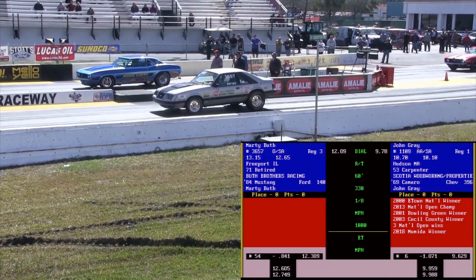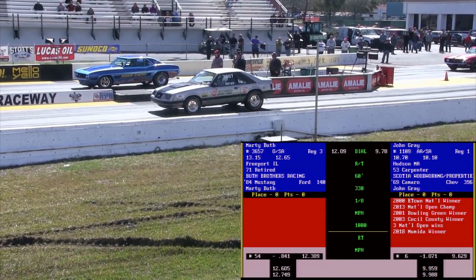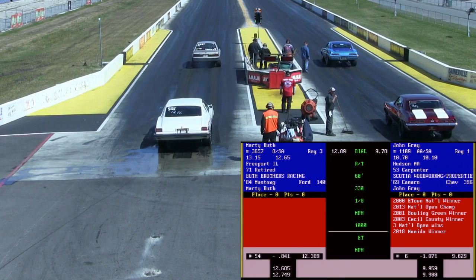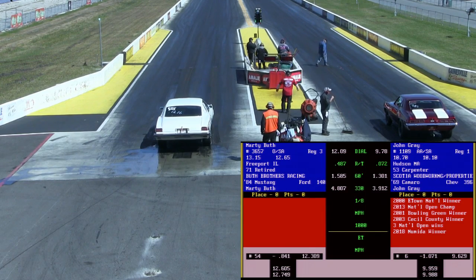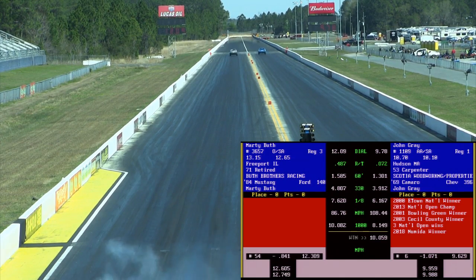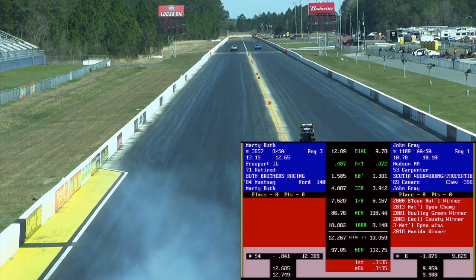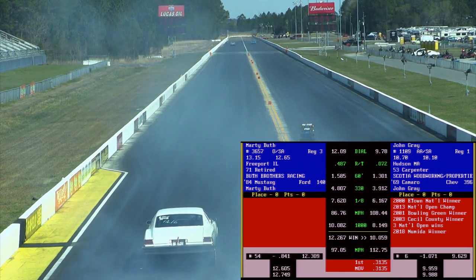Here's what I can tell you for sure. John Gray is going to pass Marty Booth down there somewhere. I just don't know where. If he passes him at 1,322 feet, yeah, it's too late. Here comes John Gray. He has caught Marty. He looked over at Marty. He waved at Marty. He took his foot off the gas and goes 10:05 for the win at 112 miles an hour.